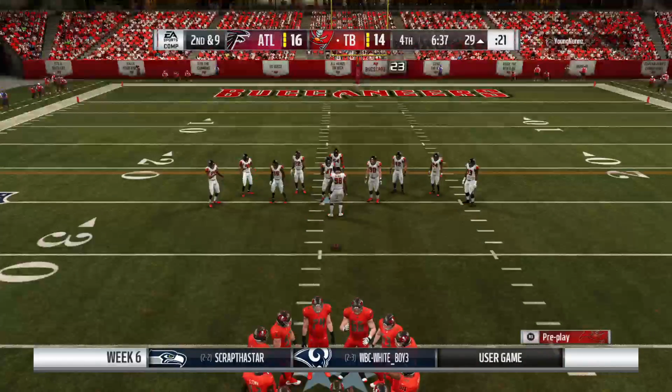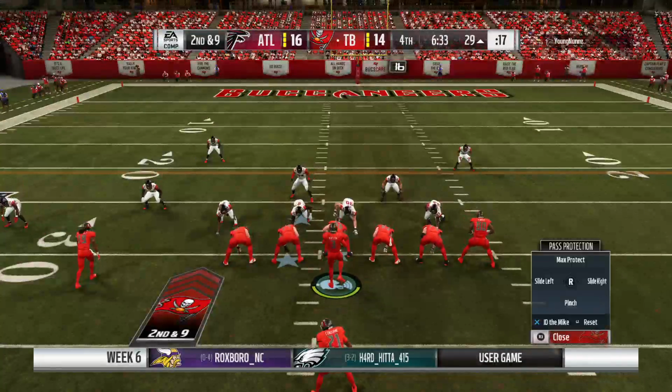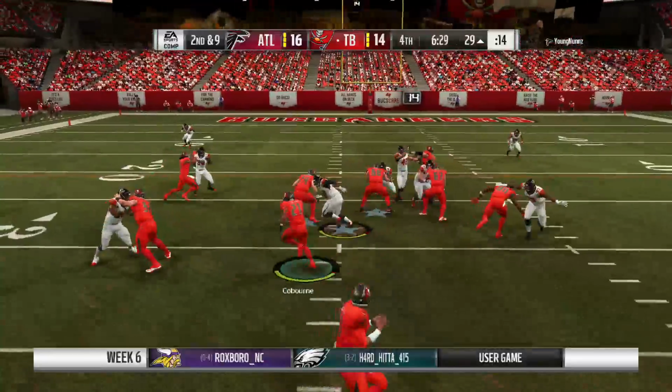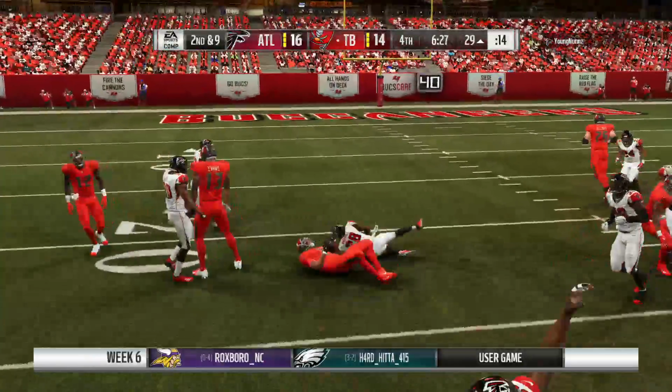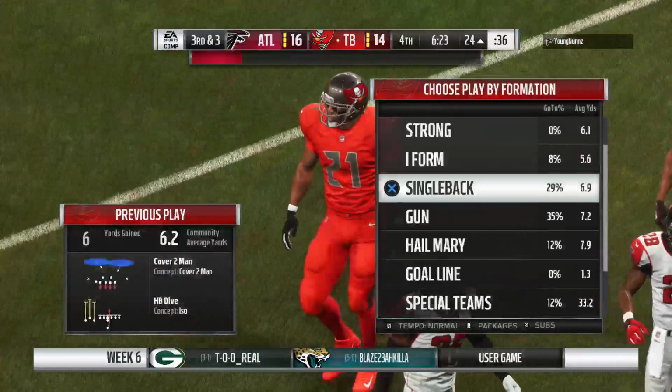Nice job by that defensive front there to hold him to a short gain on 1st down. Well played, I must say. Yeah, only getting 1 yard. There was no room to run. And they'll go ground game here with a tailback. He'll get about 6 there as he takes this one down to the 24-yard line.